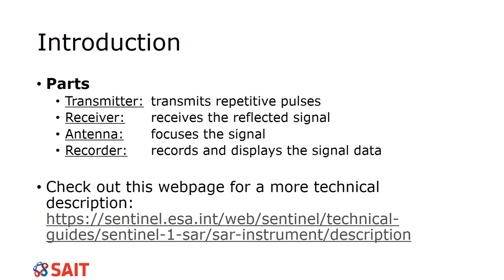So each of our sensors has 4 parts. It has a transmitter, a receiver, antenna, and recorder. I'm going to be talking about the active sensors for the most part here. So my transmitter sends the repetitive pulses. It sends it out and keeps going, almost like a sound wave, right? So it works very similarly.